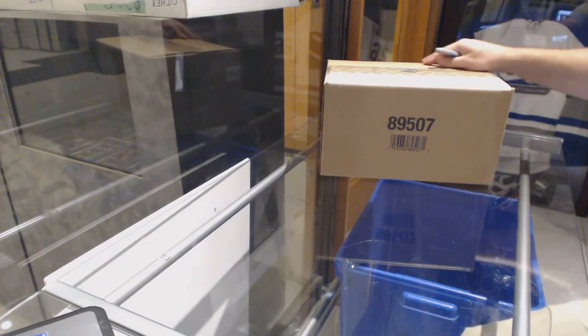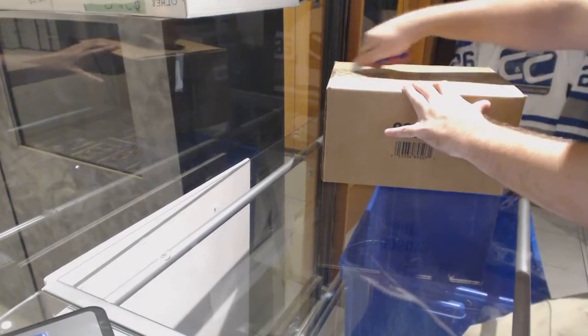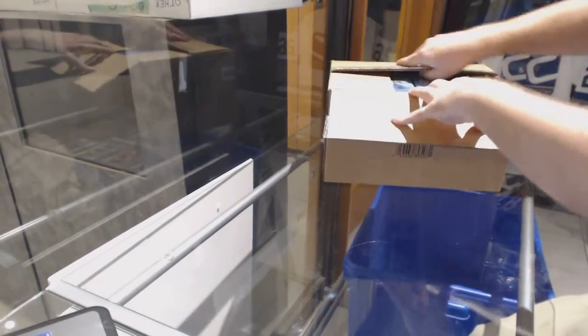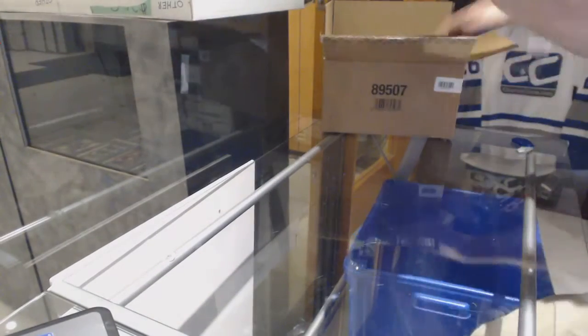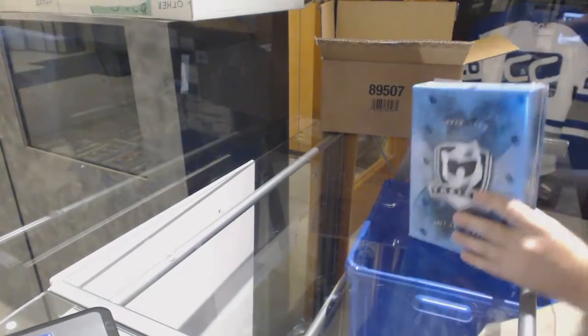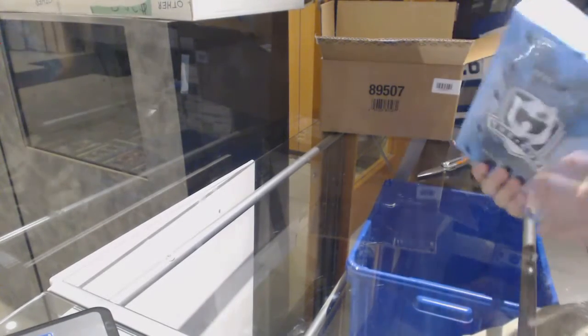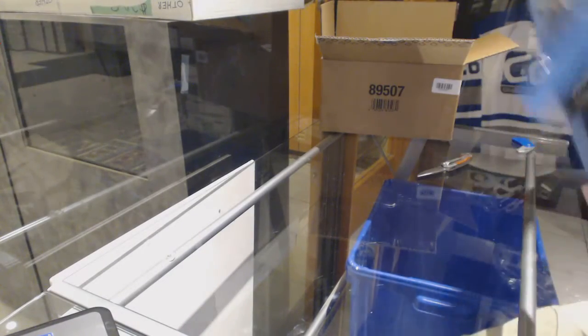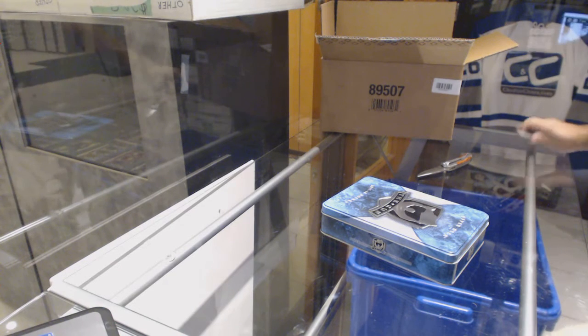Here we go. Starting off CNC break number 8997. Is a 97 a foreshadowing to Mr. McDavid? Who knows? We will find out. Let's get some Pierre-Luc Dubois mojo. Dubois!